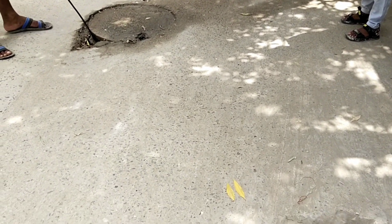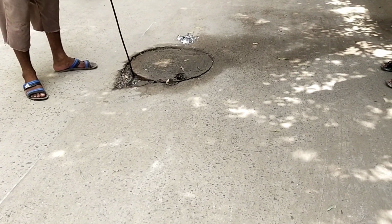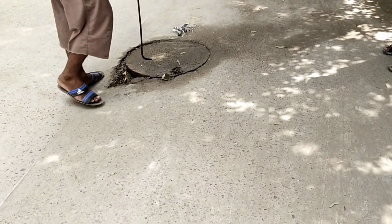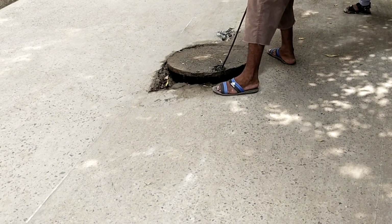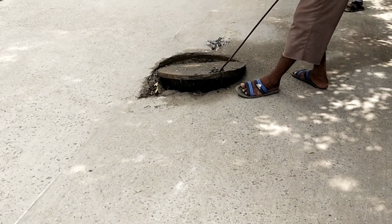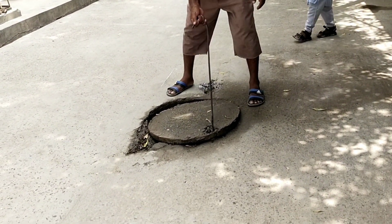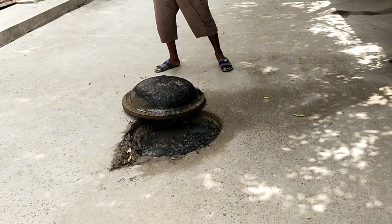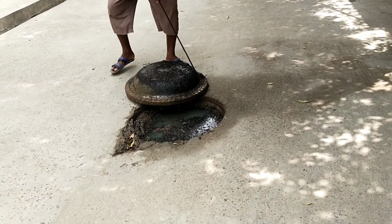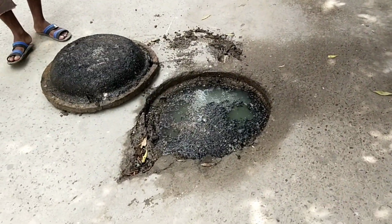Staff is removing the cover of this manhole. It is full. You can watch when he is trying to remove the cover, the sewage is coming out from the manhole. Yes, it is full, and this span is blocked. And unclogging is needed here.